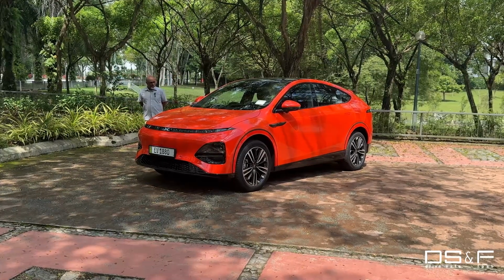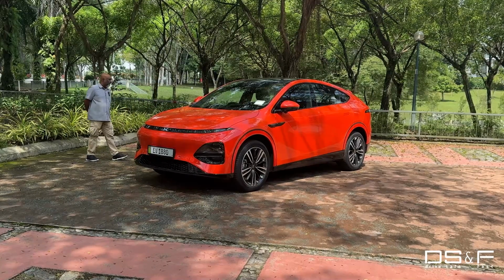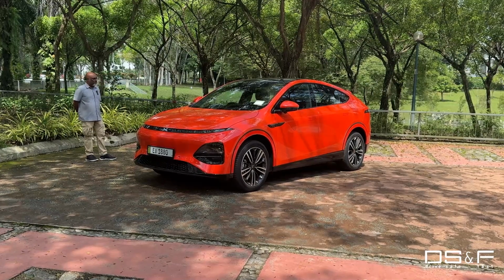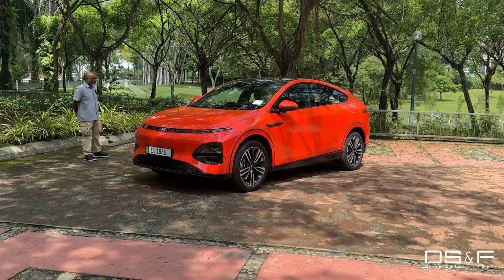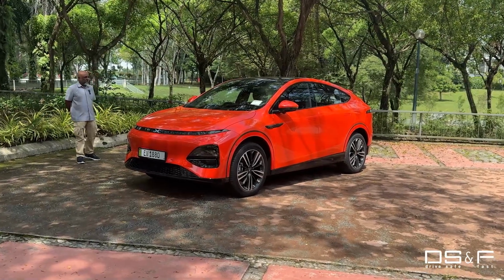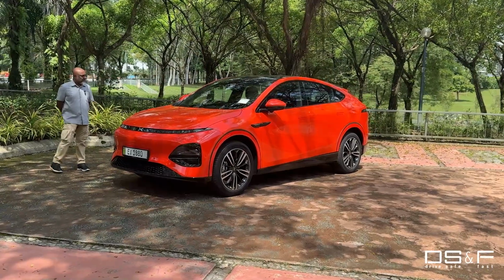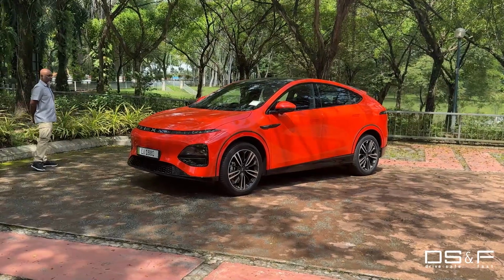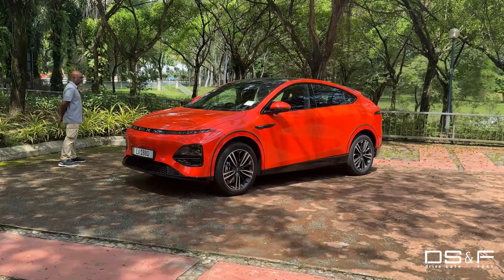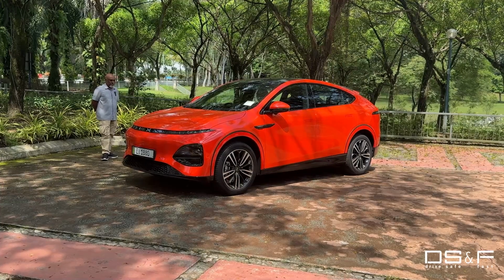It's a handsome vehicle from all sides. Very, very handsome. It's almost an evergreen shape. If you look at it closely, it is something that's not going to be, how you say, boring in years to come. In fact, the more I look at it, the more I think, hey, 10 years from now, it'll still be quite fresh in the showroom.